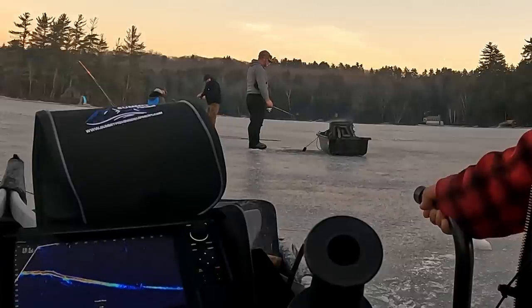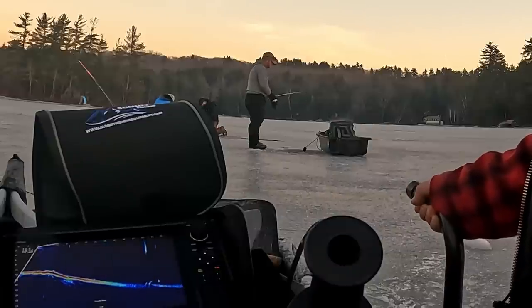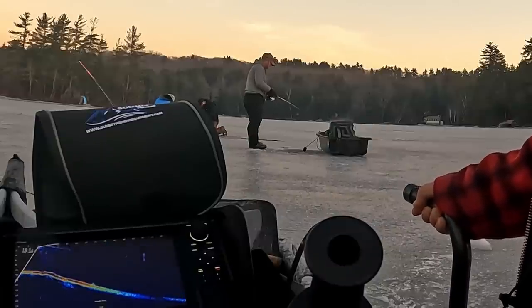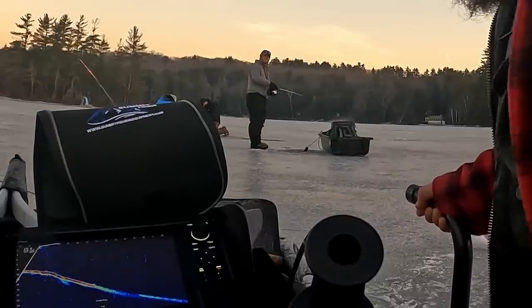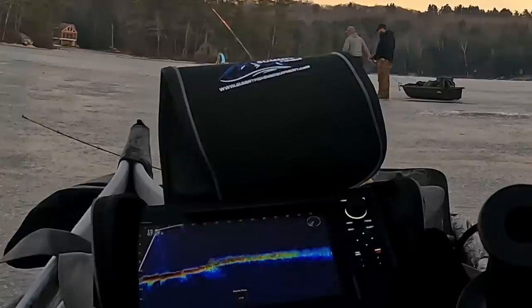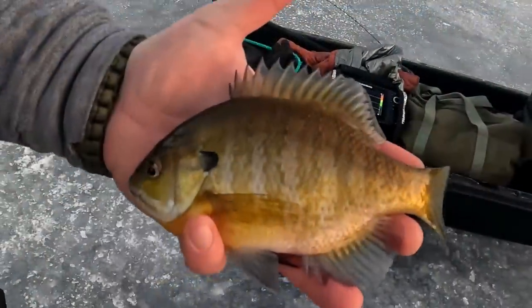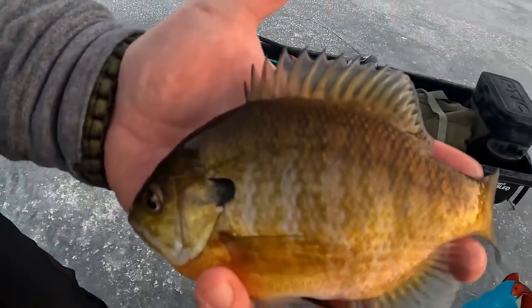Say big fish? Wow. Yeah, there's a wicked school of yellows there if you guys want to whale on them. Big yellow perch, guys. First guy to get his bait down got him. I don't know if these are all perch or what, but there's a pile of fish around. That's a nice size bluegill. All right, we got a bluegill, guys.